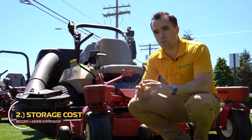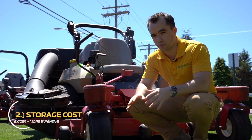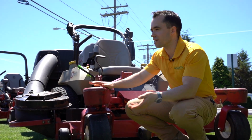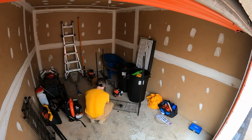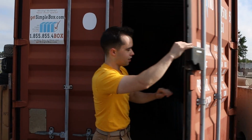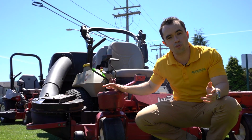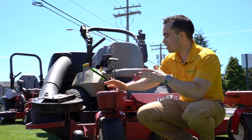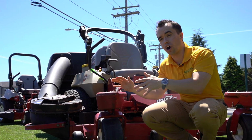You gotta keep in mind what it's gonna cost to store the piece of equipment. For example, if I have this big beast, I'm not gonna be able to put this in a small storage unit. I'm not gonna be able to even potentially put it in my garage if I'm just getting started because it is literally 6 feet, 7 feet wide. That's extremely wide, extremely large, and not only is there the cost of storage, but storing on my trailer.